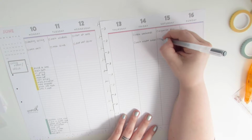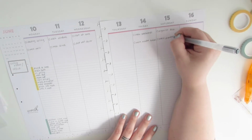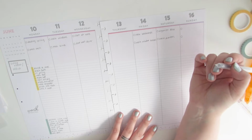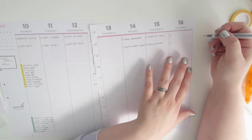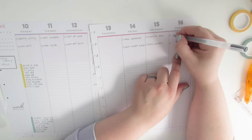Organize desk and wash out drawers. I have to do that a lot because my kids are in here a lot. So it's not just me setting my stuff in and taking it out. A lot of times it's them playing in and around it, which makes everything a little bit crummy. There's crumbs kind of everywhere. And then we have one bookshelf that we all use together, so I'll organize that too.